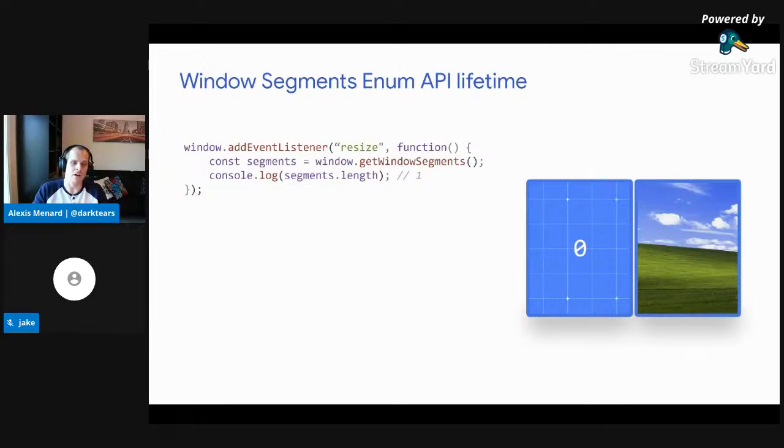Same thing for resizing. Resizing means that the application was not spanned and becomes spanned, or was spanned and then not spanned. So that means that the viewport gets resized from across the two screens to one screen, or from one screen to two screens, right? And same thing, you have to requery the window segments to make sure that you relay out accordingly.